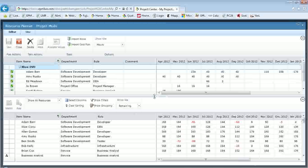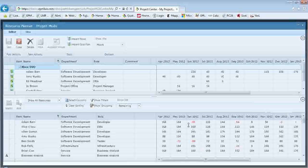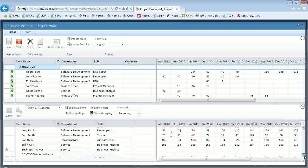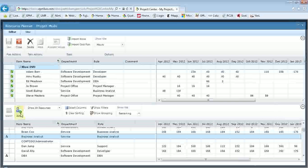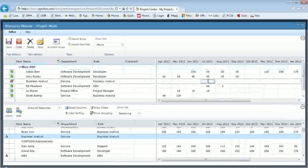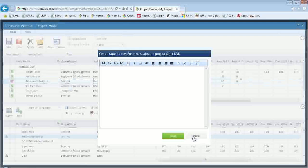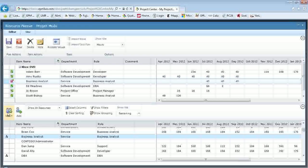And you see that I have my grid of resources with their availability showing below. If I needed to, like I said earlier, start with a generic resource and add the generic resource to the project, I could. The whole intent here is to be able to estimate the time that I'm going to need from resources. And you can go through a process of having a requester define the role, and then having a resource manager or someone with the authority come in and match and find out who's available to perform that work.